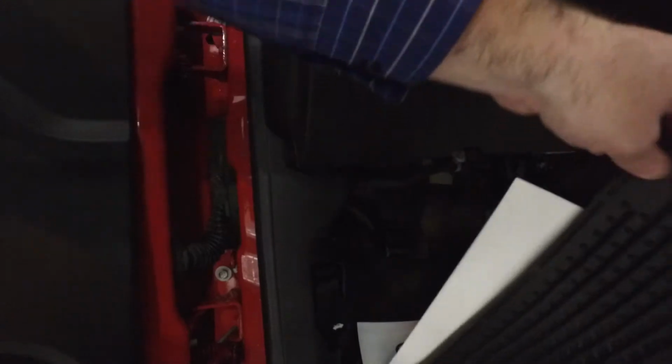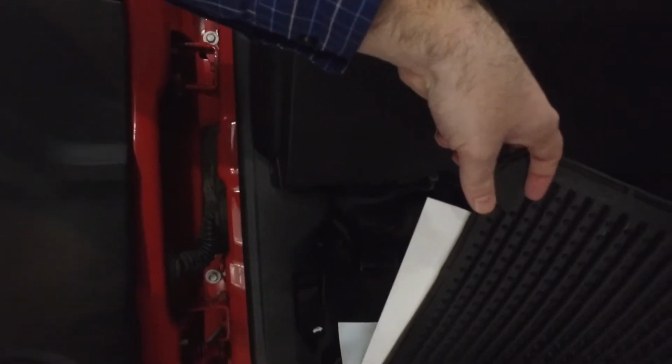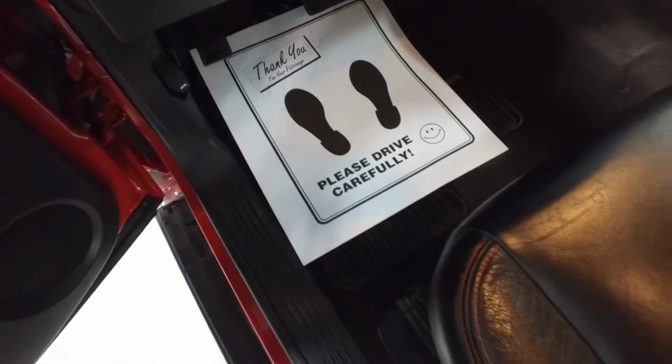And then down here, camera's being wonky. You can see it's in good shape.